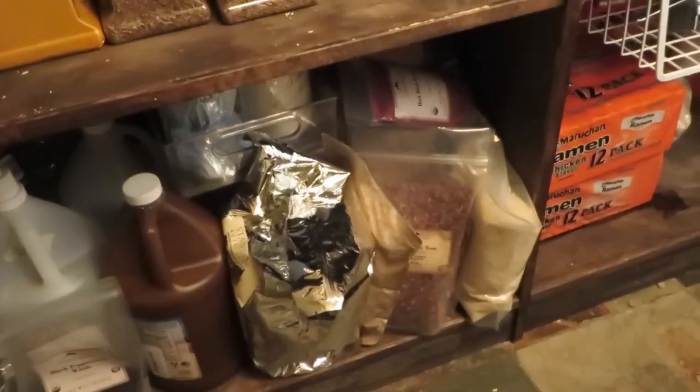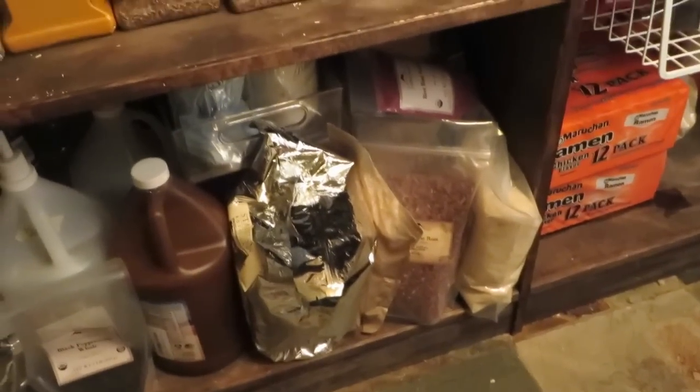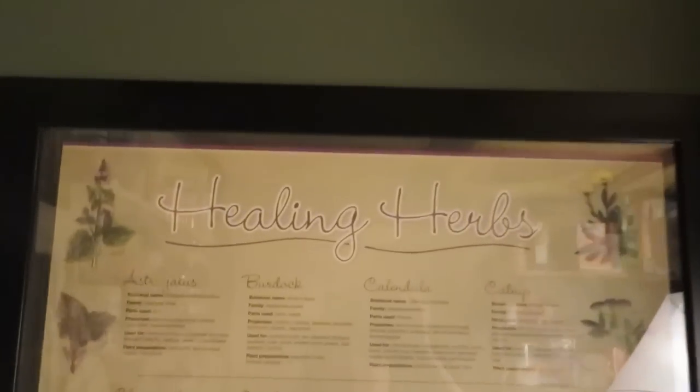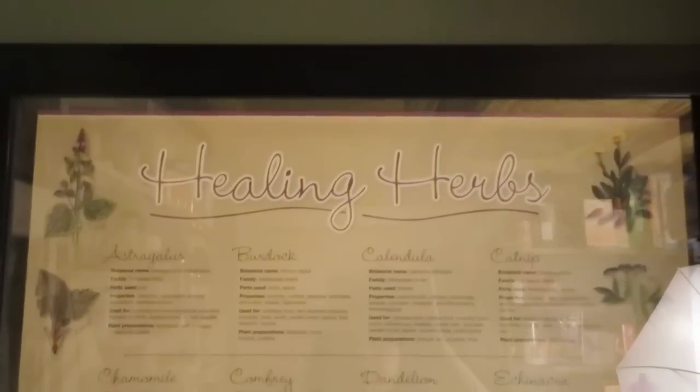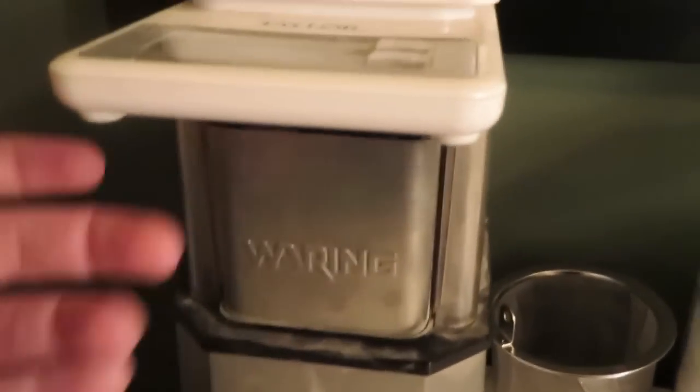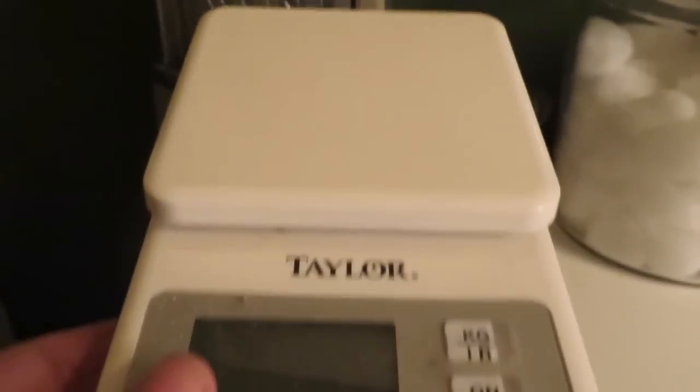And then that's a whole bunch of new herbs that I bought that I need to make a jar for, so they're just still in their bags right now. So over here is a poster I got from herbmentor.com. When I joined that, I got this pretty poster, so I framed it and hung it above my little work table here. This is where I like to measure out my herbs and things. So I have an herb grinder here, and this is a little scale that I use for measuring stuff.